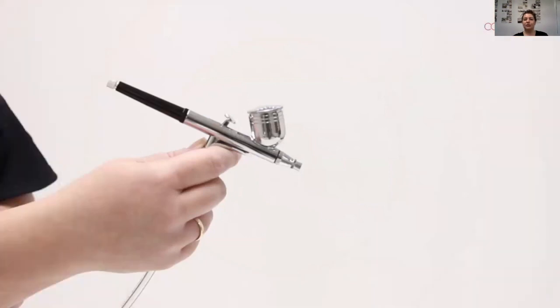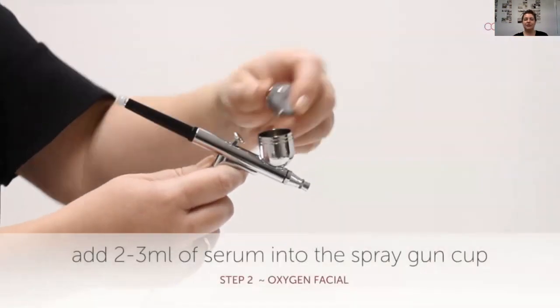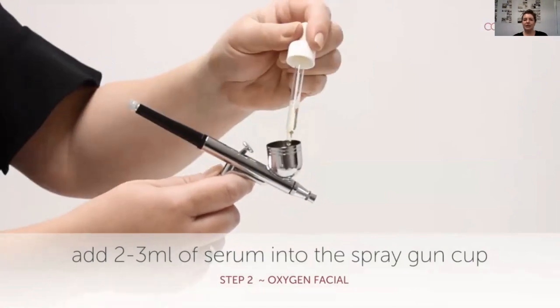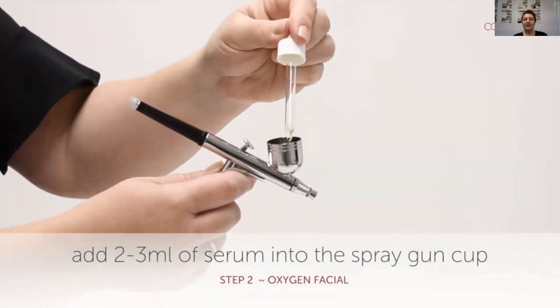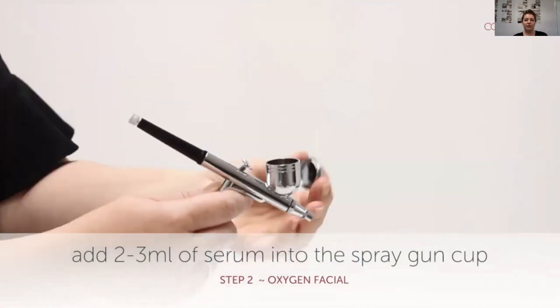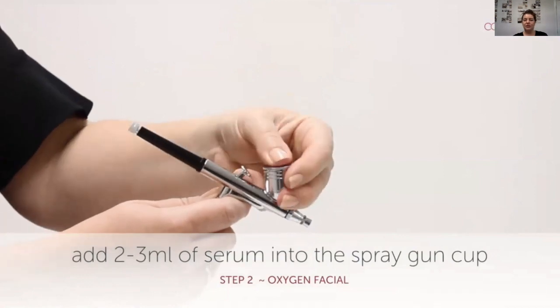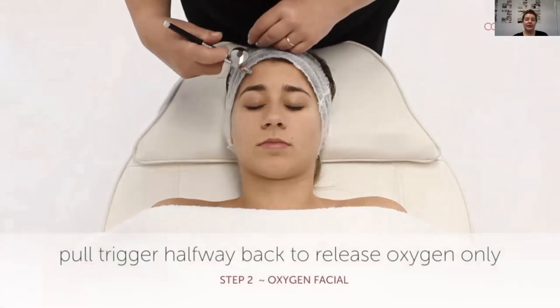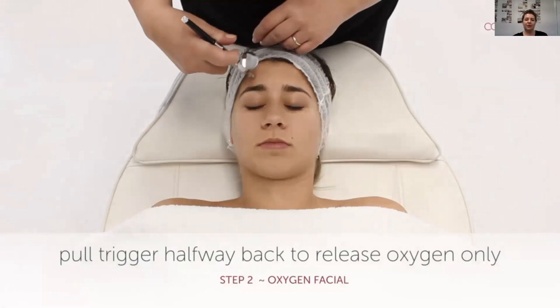Let's have a look at filling the spray gun system. So you will take the cap off the spray gun, pop your serum into the cup, and you can see that watery texture that it needs to have. And then once you've put your serum in, put the cap back on so that that serum is sealed into the spray gun system. And 2 or 3 mils is all that you need. And a lot of your ampules already come in about a 2 mil size, so that's perfect.